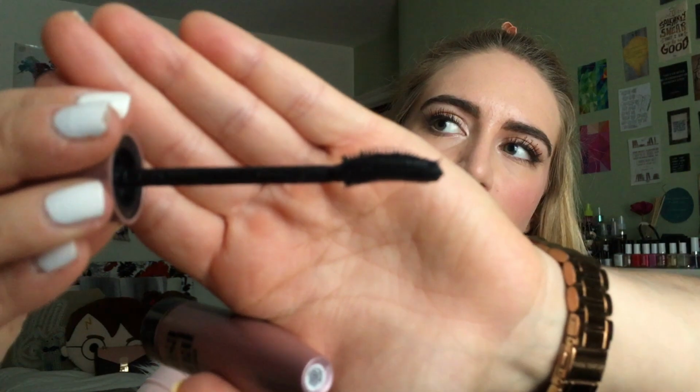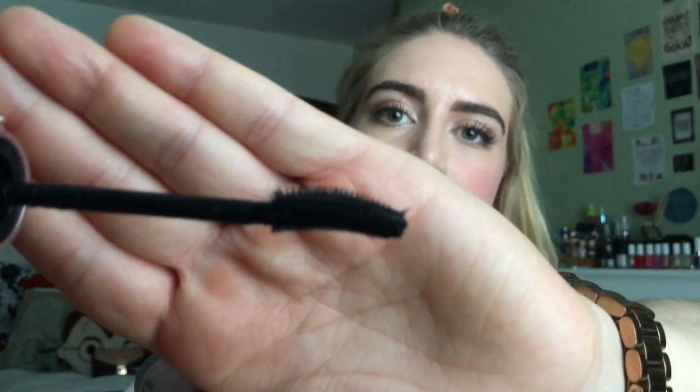I was obsessed with this one when I first tried it. Ignore that hair. I think that the brush is really interesting, but I prefer a straight brush. That's what I've realized. But I really like how it's these individual spikes, and so they go really well through the lashes to get rid of any clumps. Sorry, so that was the Lash Sensational.